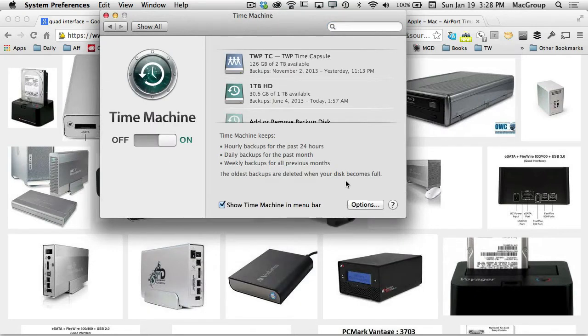Okay, so here's Time Machine. And so it does hourly backups for the past 24 hours, daily backups for the past month, and weekly backups for all previous months. The oldest backups are deleted when the drive becomes full.